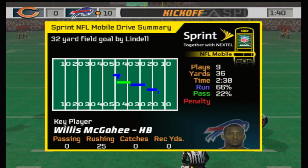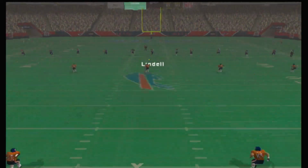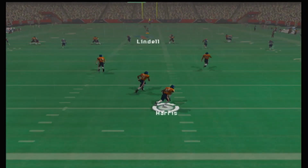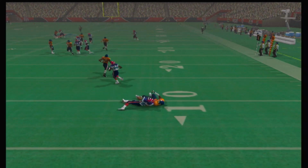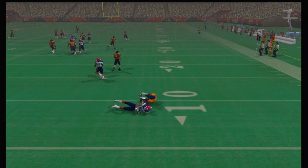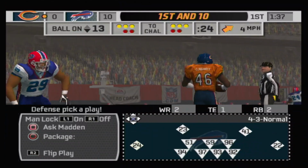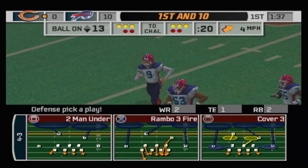Liddell comes in to kick off. Harris back deep to return. Nice kick and returnable. This one is fielded by Harris. The blocking broke down. And he didn't go anywhere. That's just a great special teams play. Just the kind of thing that gets the rest of the team fired up.